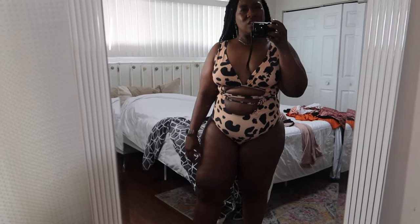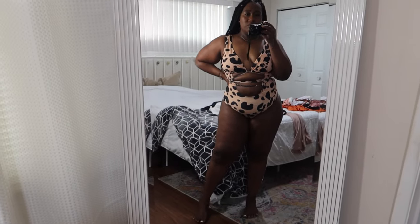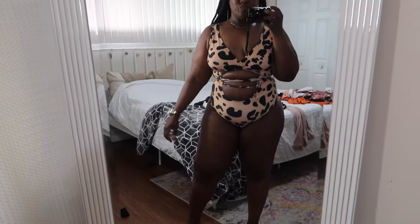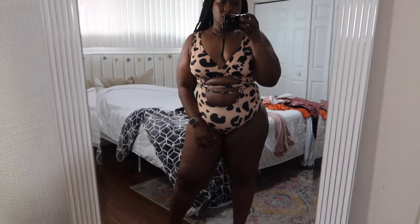Tell me what you guys think about this one. This one is a maybe going back, but let me know what you guys think. The boobs have, what are these things called? Pads in them, but you can tell that I'm not filling it out at all. I try to make it go, but it's just not. What do you guys think? Tell me what you think below.